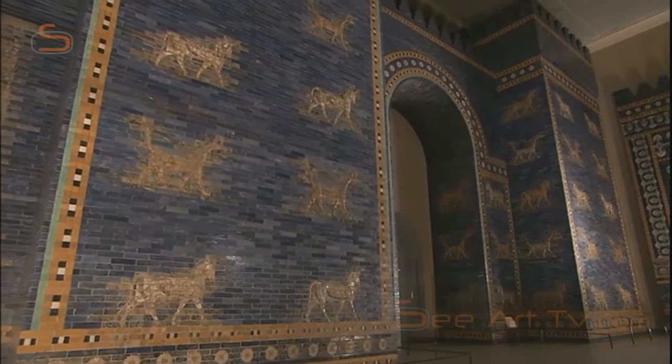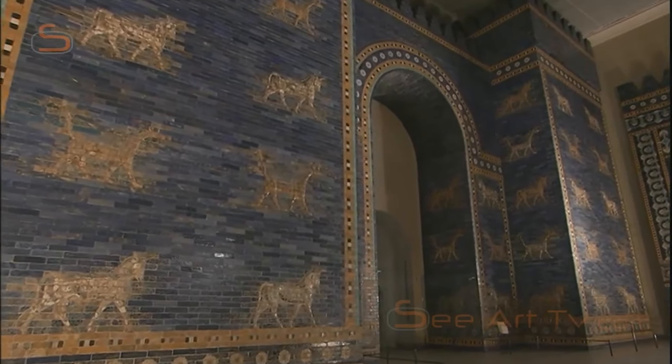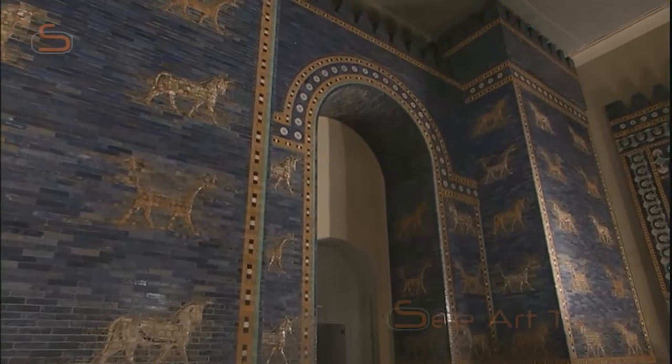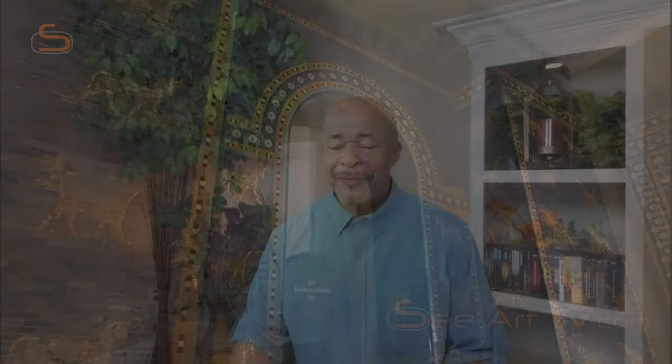When the Pergamon Museum opened, the visitors were astounded by a sight that hadn't been seen even in Mesopotamia in thousands of years: the walls of Babylon.